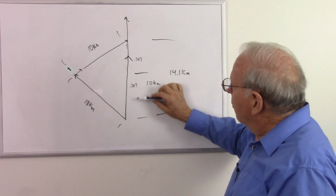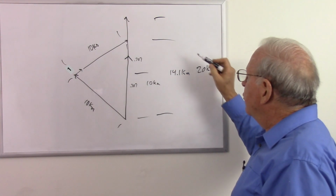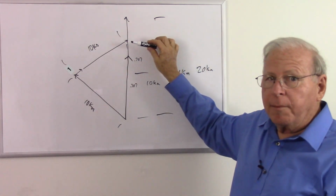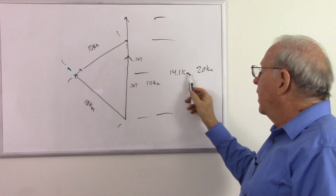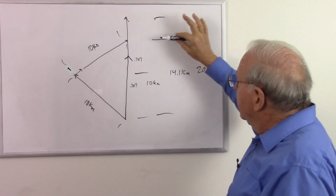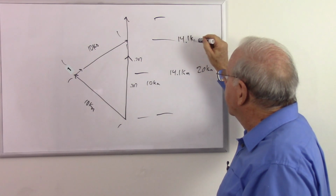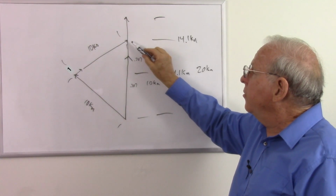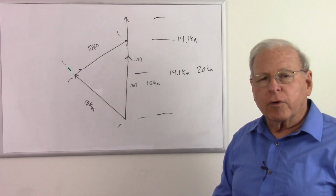So airplane number 2 has traveled 20 kilometers in 12 minutes. But airplane number 1 has actually also traveled 20 kilometers, but in the direction that airplane number 2 is going, it has fallen behind by a little under 6 kilometers, so that it meets at 14.1 kilometers. So by traveling out and back, airplane number 1 has lost ground to airplane number 2 and can never make it up as long as airplane number 2 does not change its course or speed.